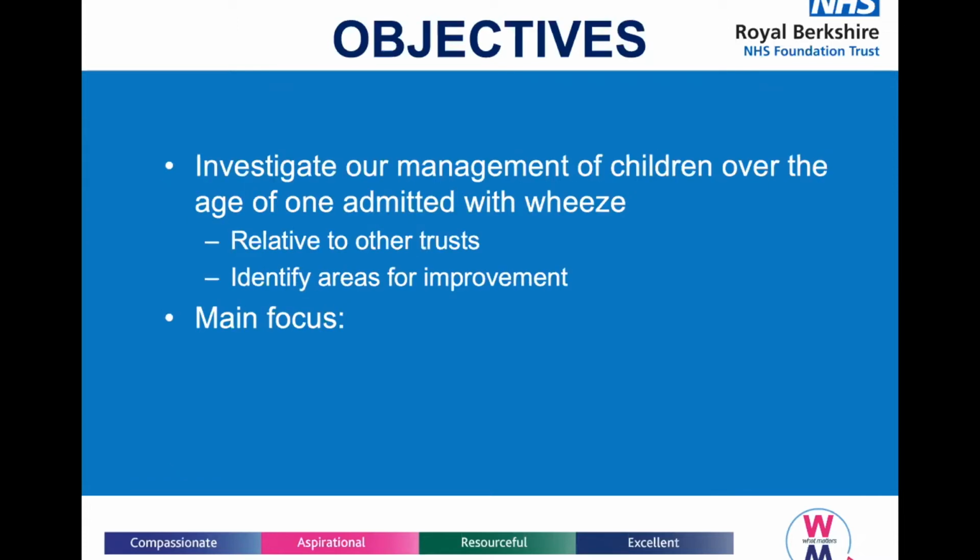So our objectives were to investigate our management of children over the age of 1 admitted with wheeze, and we wanted to see our performance relative to other trusts and identify areas for improvement, with our main focus being the discharge bundle.